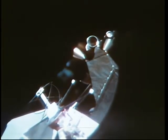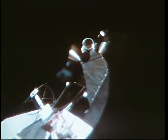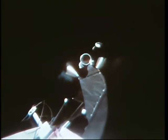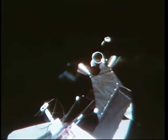Okay, I can see the S4B now out the hatch window, and it's okay, Jim. Now suddenly we have a very good picture. And Houston, I can see the gold shroud around the IU. It looks like it's all intact. Roger, Jim, we copy that. Incidentally, the APS evasive maneuver will be about 4 minutes late. It'll be at about 04 plus 18. Roger.